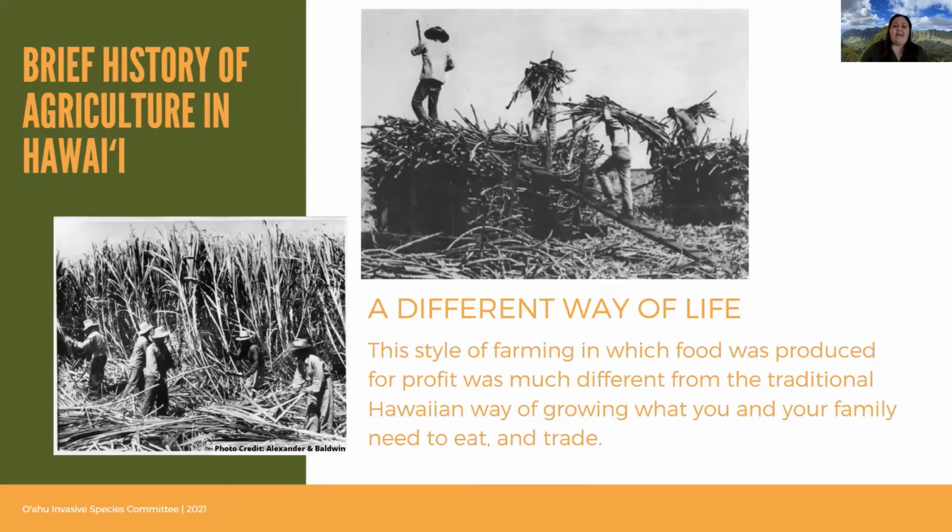It was around the mid-1800s when Hawaii started to experience a lot of Western agricultural growth. Industrial production of sugar began at the Koloa plantation on Kauai in 1840, and the rice crop was introduced shortly after. This style of farming, in which food was produced for profit, was much different than the traditional Hawaiian way of growing what you need for your family to eat and trade.